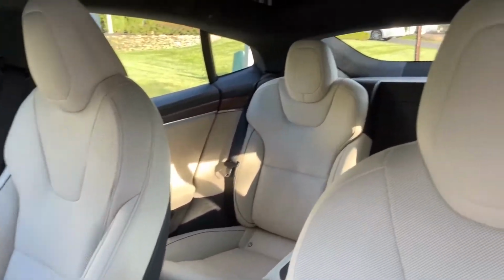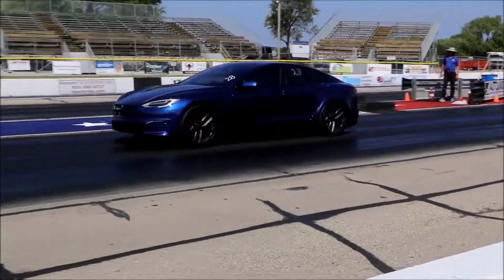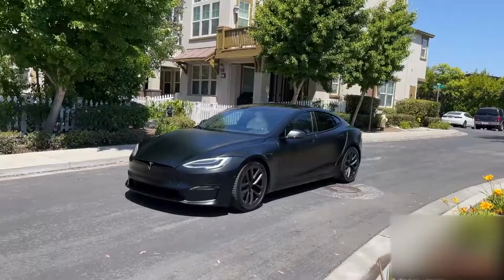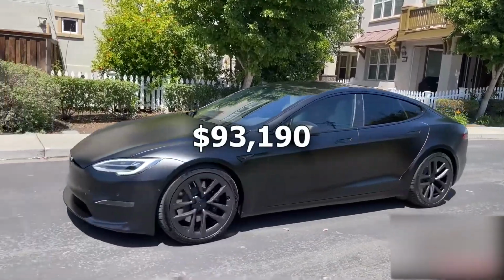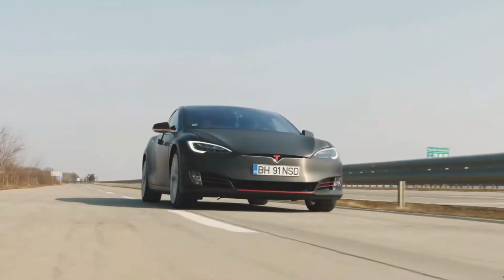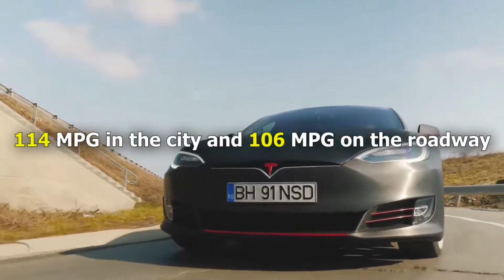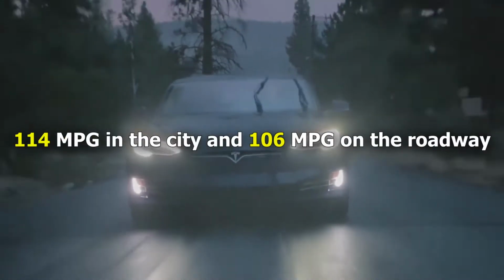The Tesla Model S is a 5-seater vehicle that comes in 5 trim levels. The most famous style is the Performance, which starts at $93,190 and comes with an electric motor and all-wheel drive. This Model S is rated to deliver 114 miles per gallon in the city and 106 miles per gallon on the highway.